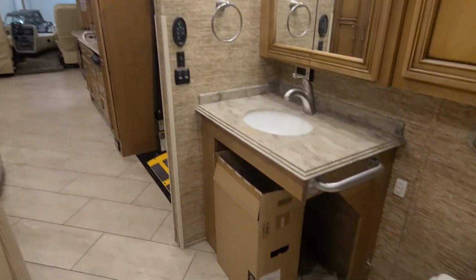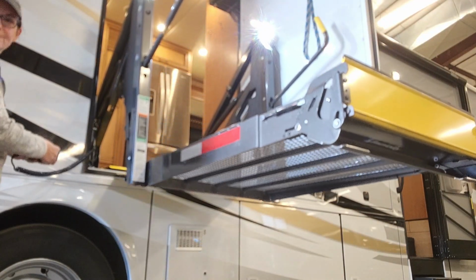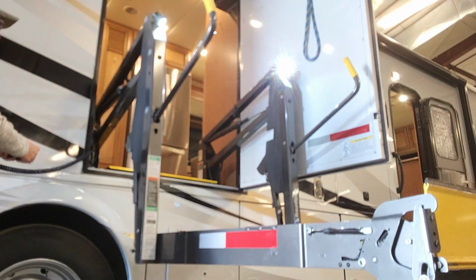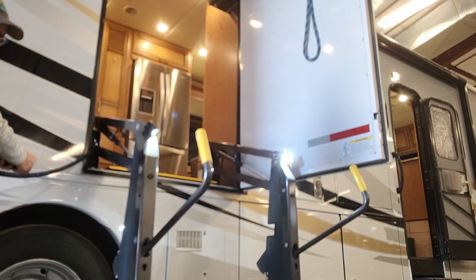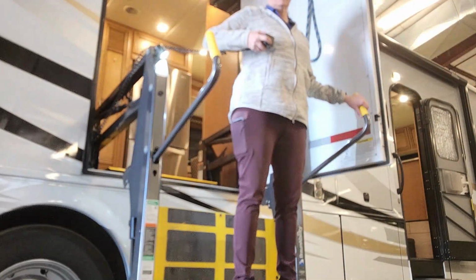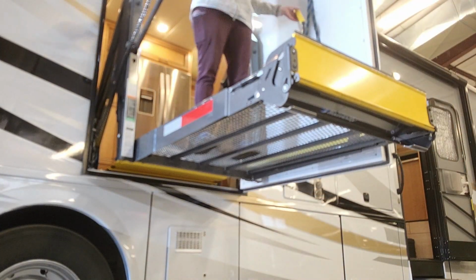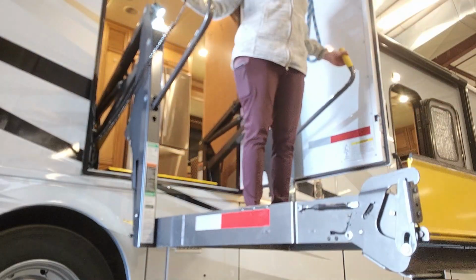The first thing that I wanted to inspect was the lift because I hadn't inspected one before. I hadn't actually ridden on one, so I thought this would be really fun. And so I went ahead and jumped on and just lifted myself up into the RV. Everything worked like it should. It was perfect. It was great. I think it's such an awesome feature to have for somebody in a wheelchair. So that was one of my client's main concerns. He wanted to make sure that his wife, who used a wheelchair, that the lift worked appropriately.